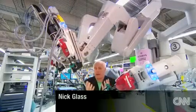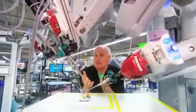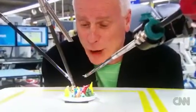We sometimes forget what wonderful, dexterous tools our hands are. But these days, medical technology has advanced into the realms of science fiction. I've come to California to see how surgeons have been given a helping hand by robots.